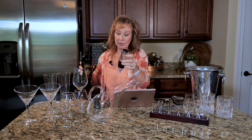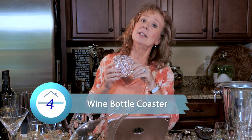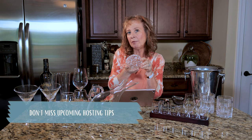This is a wonderful gift idea for your serious red wine drinkers. Number 4, a wine bottle coaster, or as they called them in the 40s and 50s, ashtray. Yes, this is an ashtray. There's actually a little slot right here. But you know what they're also great for?